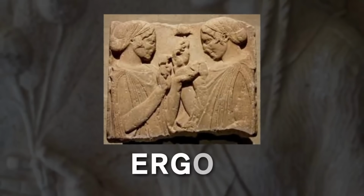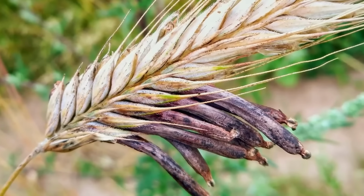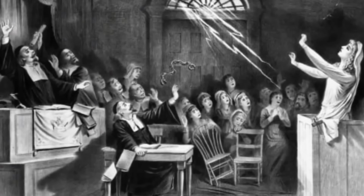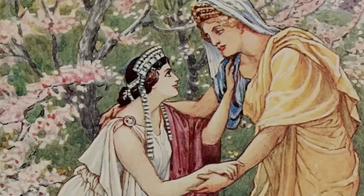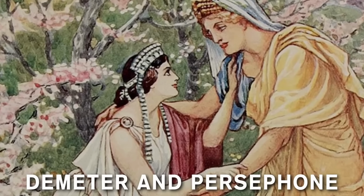But at home, ergot was a drug of its own kind. The fungus called ergot has played a surprisingly stealthy but substantial role in the Salem witch trials, the French Revolution, and the Dancing Plague. Even back in ancient Greece, as far as 1600 BC, it is believed that a cult called Demeter and Persephone used ergot to induce visions.